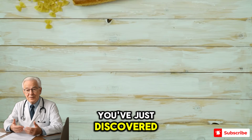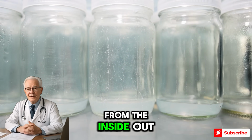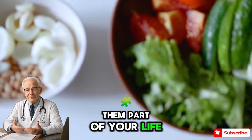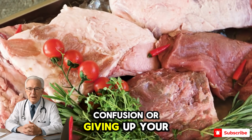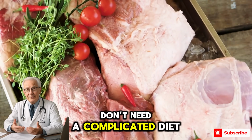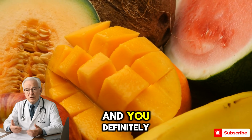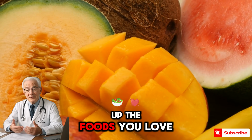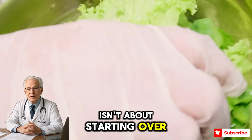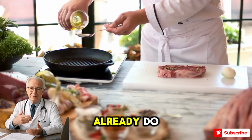You've just discovered the 8 most powerful foods for rebuilding your joints from the inside out. But now comes the real question. How do you make them part of your life without stress, confusion, or giving up your favorite meals? The good news: you don't need a complicated diet. You don't need to spend hours in the kitchen. And you definitely don't need to give up the foods you love. Because restoring your legs isn't about starting over. It's about adding small, powerful upgrades to what you already do.